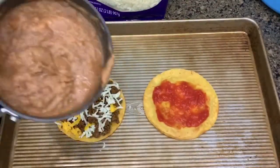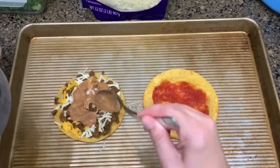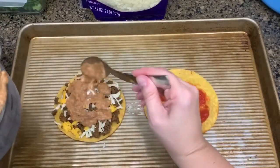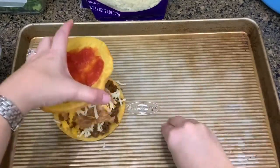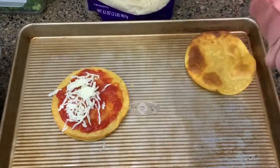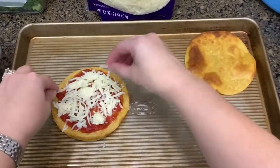If you make these, put the refried beans on first before you put the hamburger meat on. It'll be so much easier, because that way you can smear it out over the tortilla and then put your hamburger meat on top of that. It'll be much, much easier than trying to do it this way. So you just put the shell on top and add, like I said, more cheese, and I put some green onions on, and then a little bit of Taco Bell taco sauce.